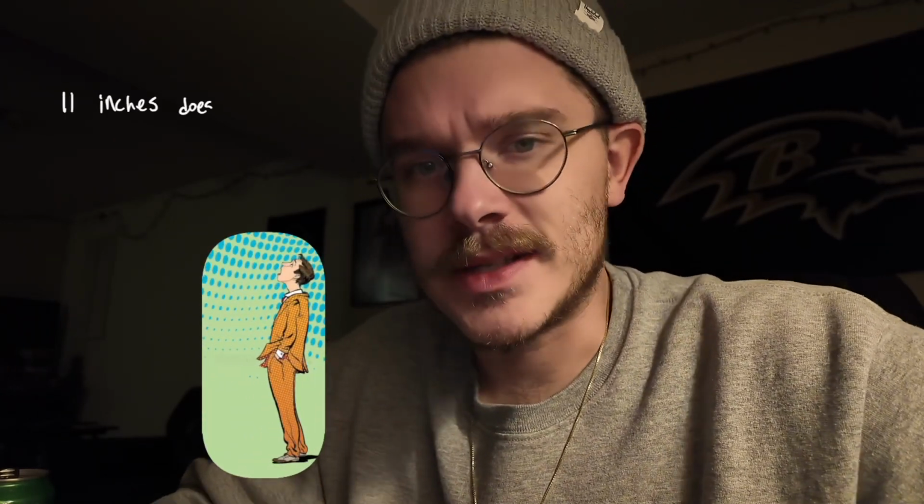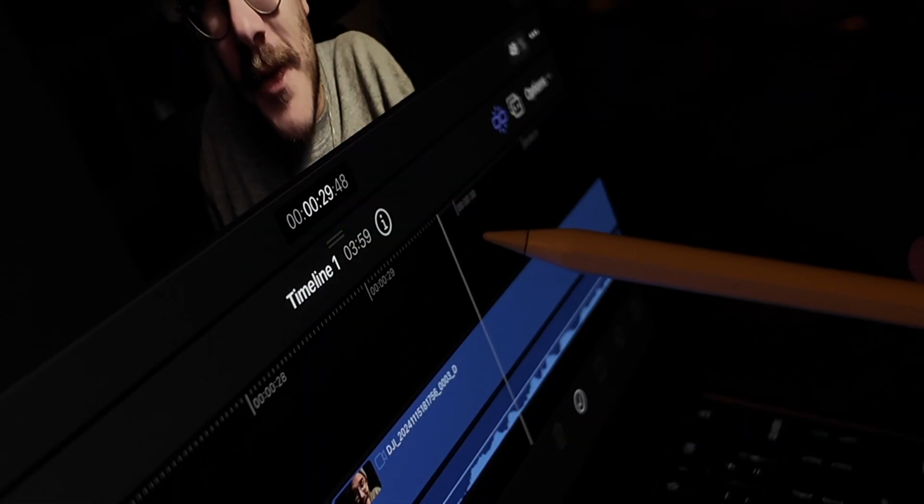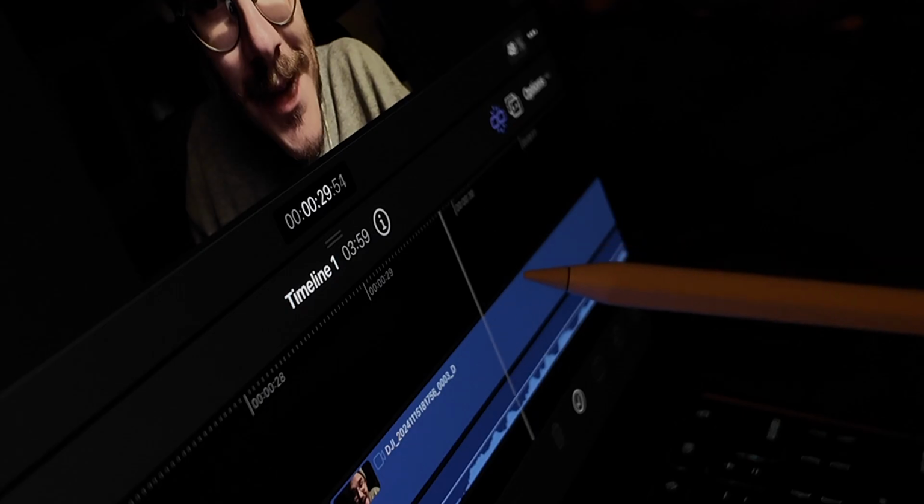The more I use it, the more I like it. The 11 inches doesn't seem so small when I'm just kind of, I feel like my brain is oriented to this interface and this screen real estate. I don't hate it. So the more I use it, the more I like it. There's a really cool feature with the pencil, for instance, where you can hover over your timeline to scrub through it, which is really, really sick. I barely ever use it, but it's still really sick.